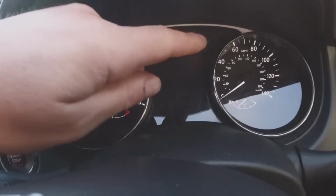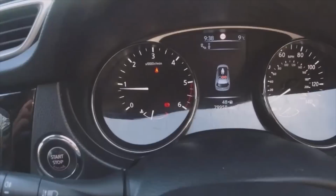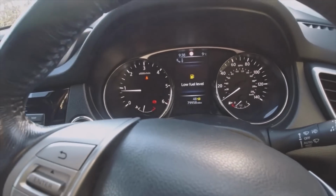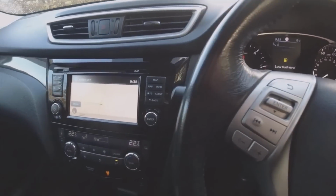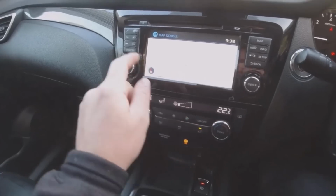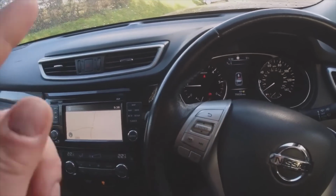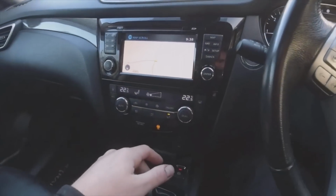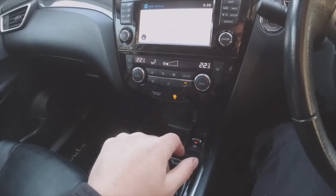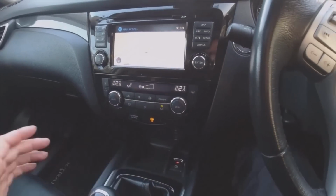We've got a nice little LCD in the middle of the screen as well there. You can see it idles lovely. Runs smooth as you like. It is low on fuel. And then, like I say, we've got the sat-nav touchscreen here with the CD audio. It does Bluetooth stereo as well, so as well as Bluetooth for your phone, you can play it through the audio system. And we've got the air conditioning with dual controls, and the heated front screen there on the go.